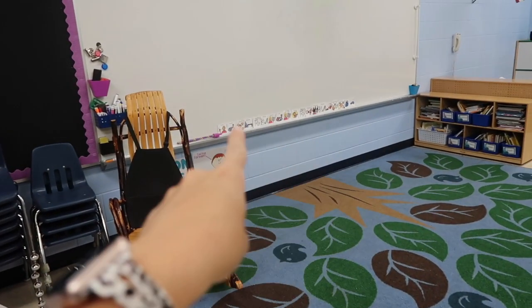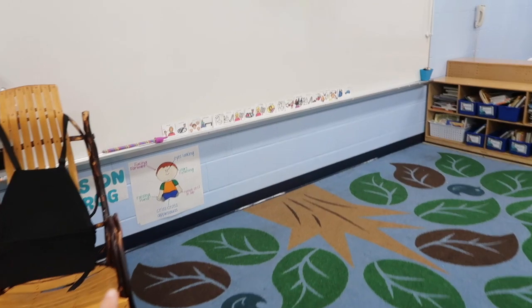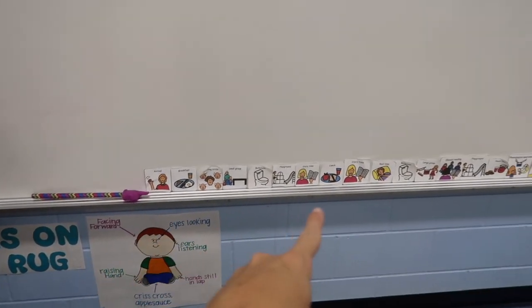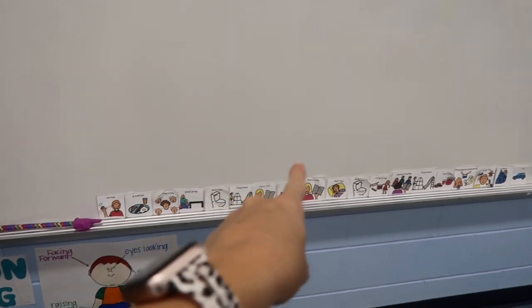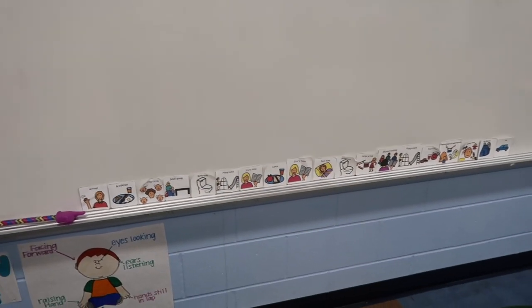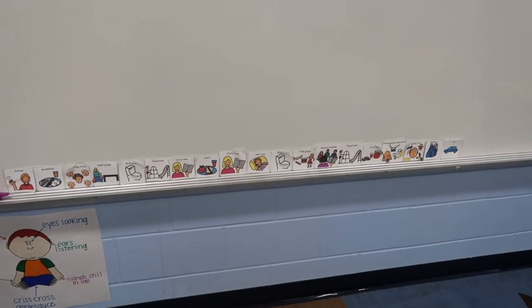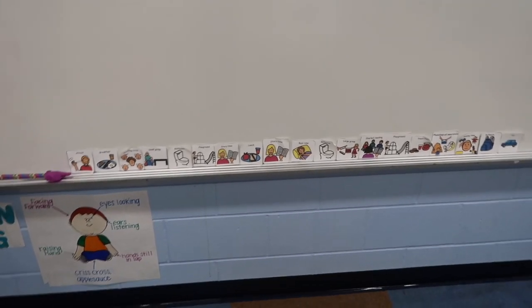I need to rip down that stuff. That was from summer school. It's a different version of a visual schedule than I had with Velcro. It's literally just taped, and we put a magnet on top to move it through. I'm telling you, if you do anything different in a preschool class, do a visual schedule. It is so helpful, because they always want to know what's next.